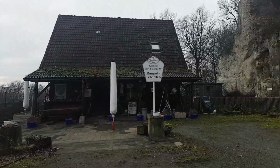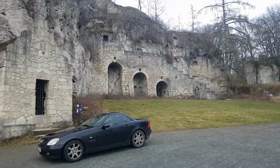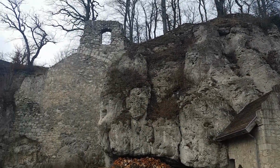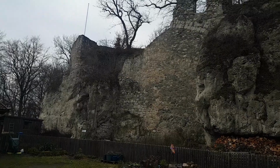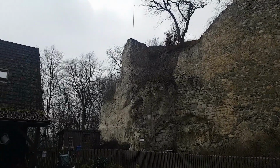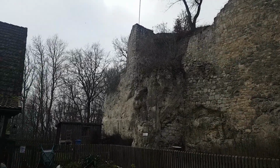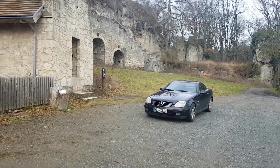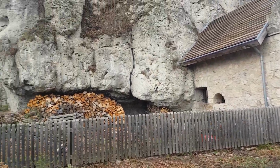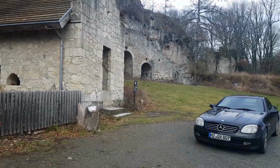We have just arrived at Scharzfeld's castle, or should I say a ruin. I saw this place on the internet, and getting here was no easy task. It was more than a kilometer of dirt road and mud, and we had to take it with that car. So it was a little bit nerve-wracking because the ground clearance of that car isn't very high.